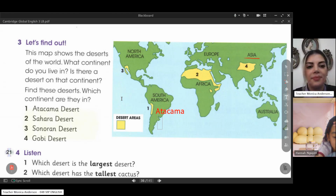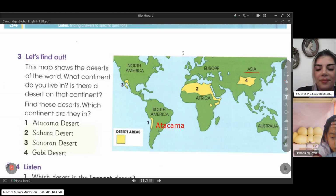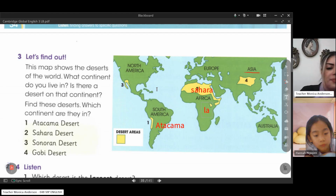The Sahara Desert is the largest hot desert on Earth. It is a very hot desert. The Sahara Desert is in northern Africa. It covers 12 different countries. Some parts of the Sahara are sandy, but most parts are rocky. The name Sahara means great desert in the Arabic language.